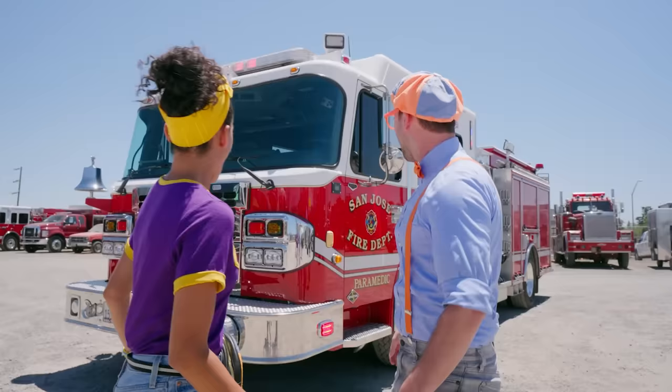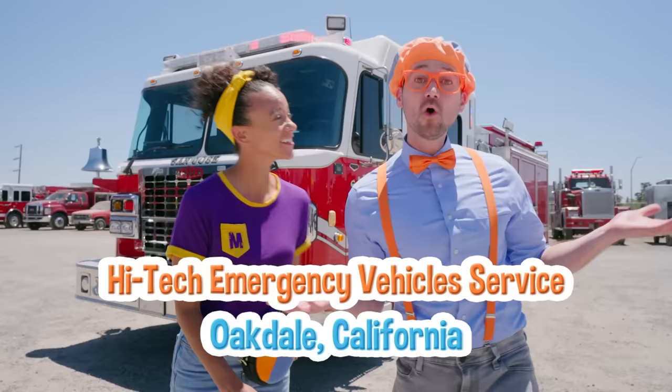Hey, it's me, Blippi! Hi, and I'm Meekah! And look at what's behind us! A firetruck! Today we're at High Tech Emergency Vehicle Service in Oakdale, California. Yep, and here they build firetrucks for cities all over the country.